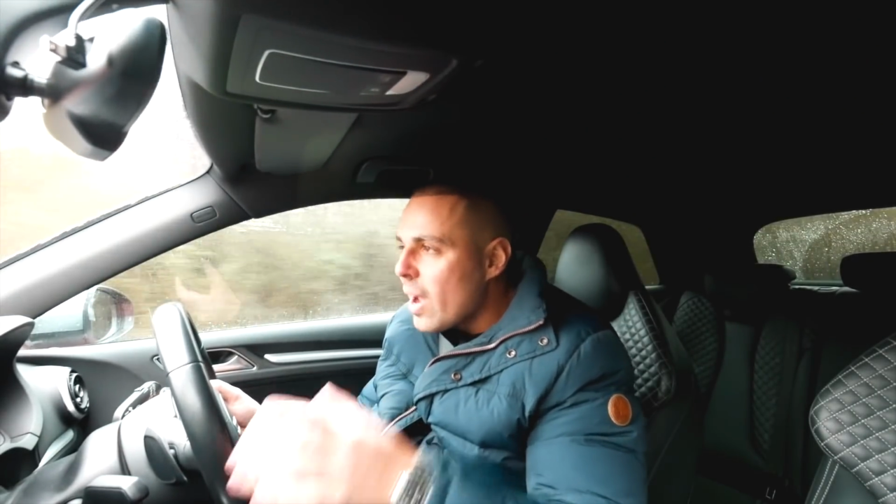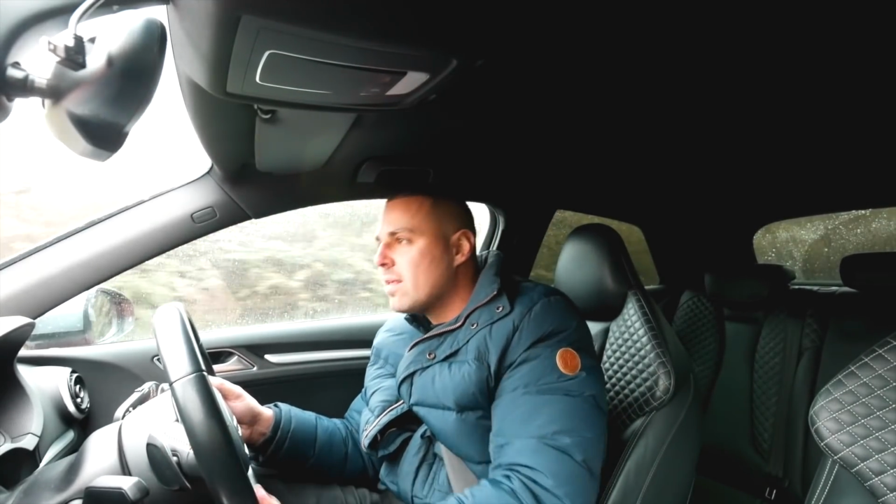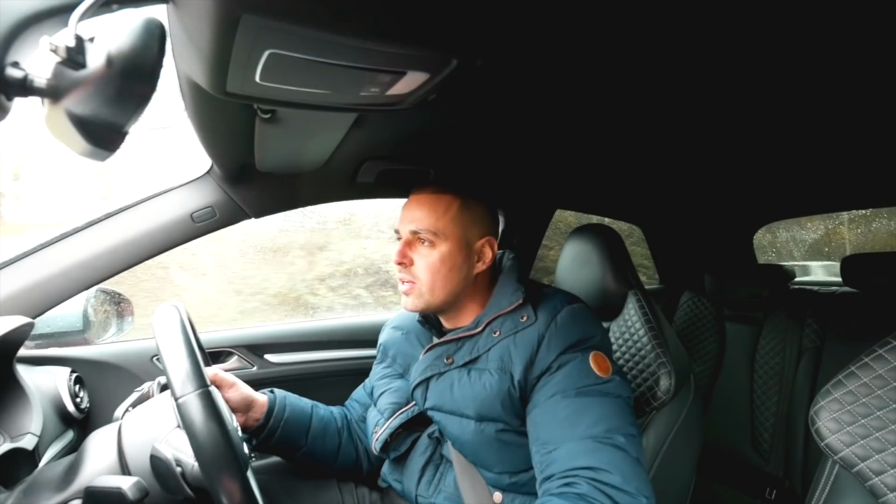But yeah, the interior of this car is lovely. The way it drives is impressive. Strangely, like really strangely, this is the first S tronic S3 that I've ever had.